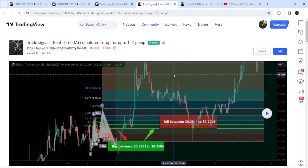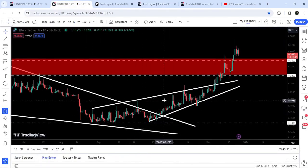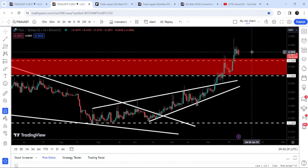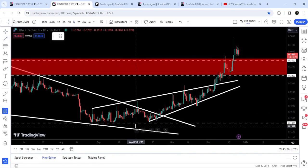Now let me take you to the live chart of Bonfida. First of all, let me show you this daily time frame chart. Recently, you can see it was moving inside this rising wedge pattern. And I've been telling you that after breaking out of this rising wedge pattern, it can imminently break out of this long-term resistance zone that starts from 28 cents and goes to 35 cents.